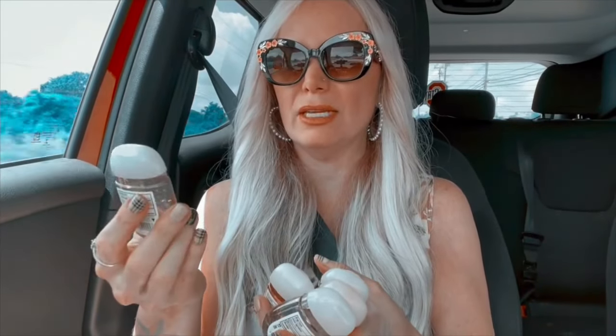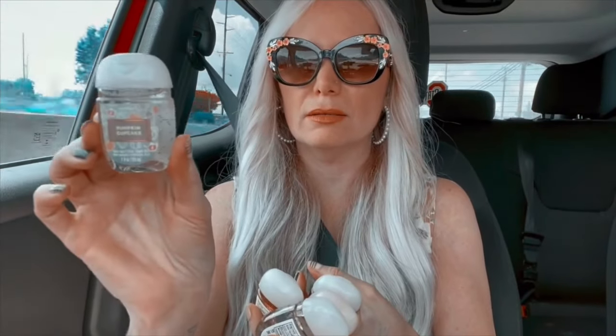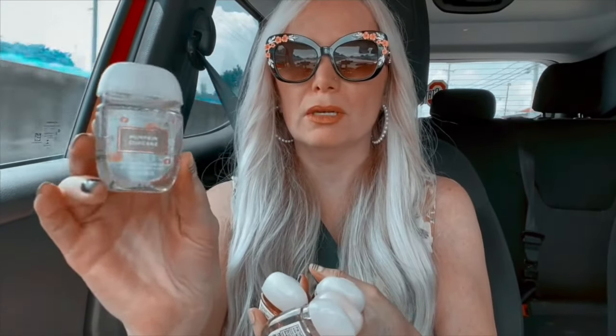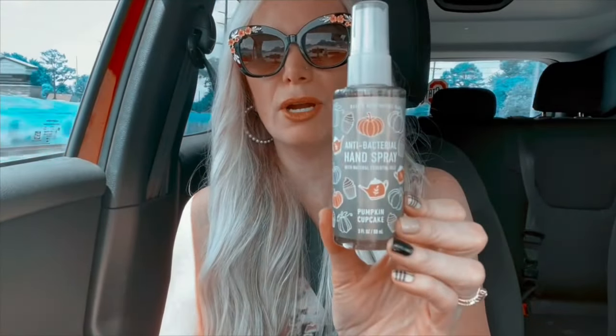And then I got five, I think these were five for 15, the little antibacterials. And I got a couple for my mom. Pumpkin cupcake, fall vibes, another pumpkin cupcake, champagne apple honey. I bought this body spray last year and it smells amazing. That's one of my favorite scents. And marshmallow pumpkin latte. This pumpkin cupcake antibacterial spray.